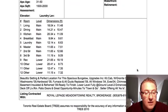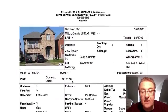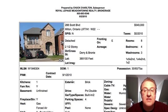It really depends on the way it's configured. I like all this stuff here, granite countertops, washrooms, hardwood. Wait for the pictures here, but I would say with an acre lot in this location and the home is good, I think it's just fine. And finally, we've got this house on Scott, which has been relisted.